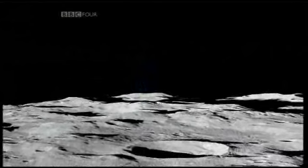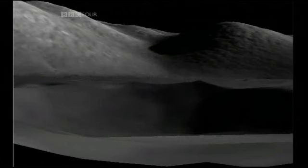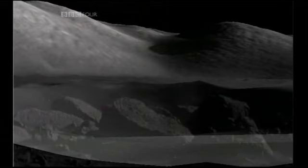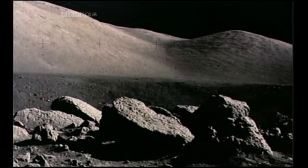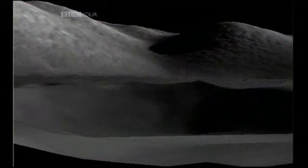The Japanese have also been examining the Apollo landing sites. Here's Apollo 17's in the Taurus Littrow Valley, as seen from Selene. Here it is back in 1972, taken by one of the Apollo 17 astronauts. Very little changes on the moon.